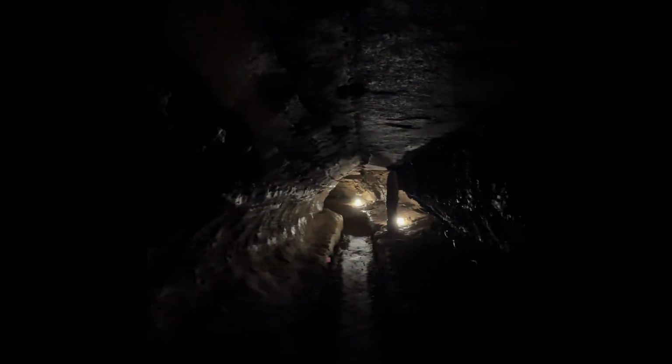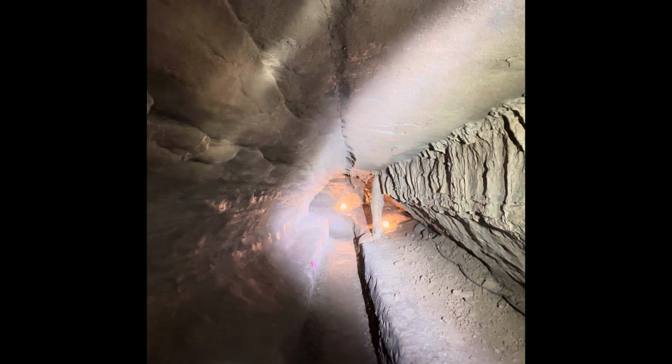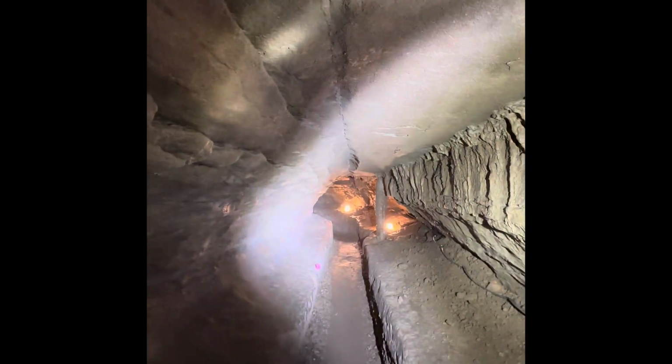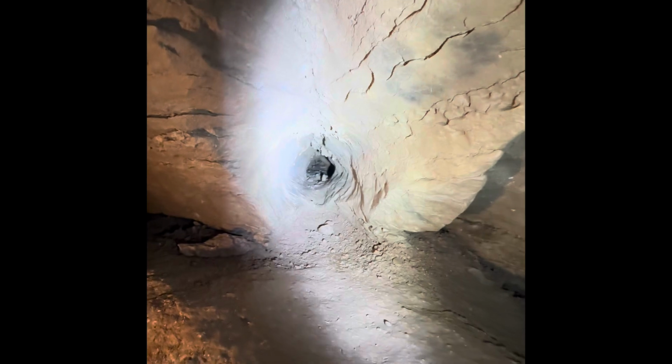That was a lot of reverberation. So you've been exploring this cave for 29 plus years or so? Almost 29 years. 29 years, and you guys still are finding stuff every day. I wouldn't say every day, but we are still finding stuff, so it's pretty exciting.